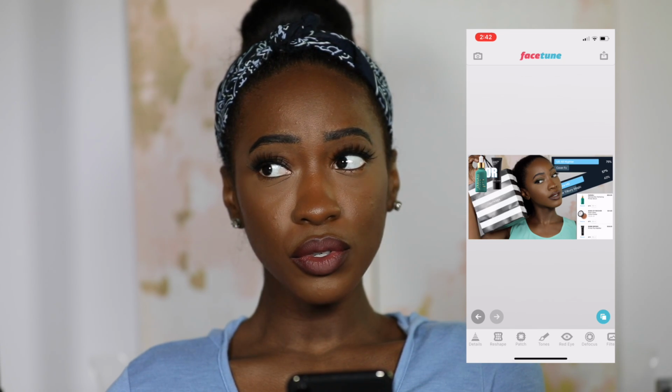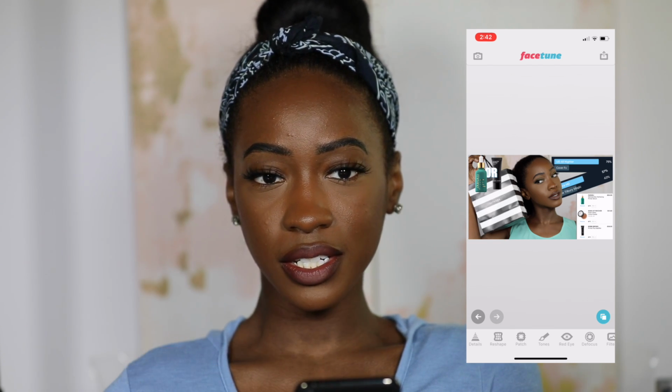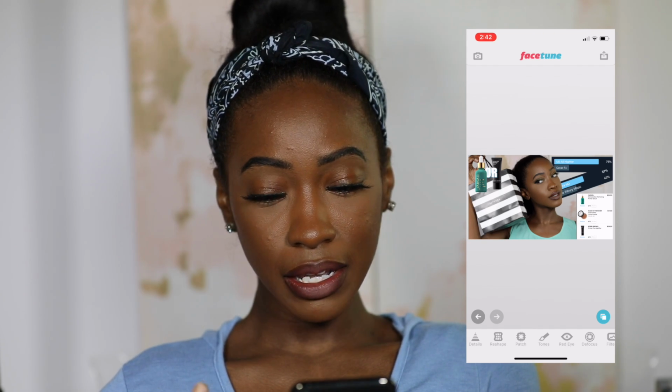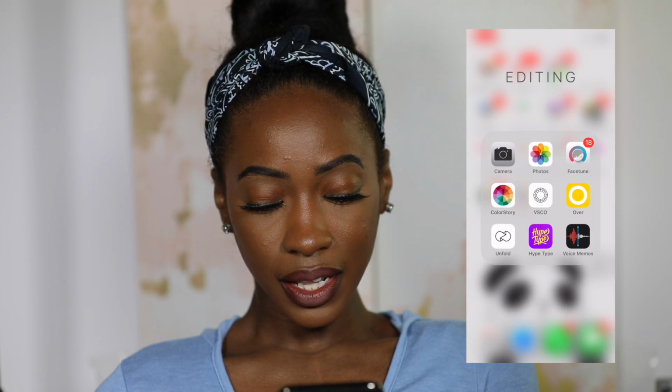I know Facetune 2, I believe, is what you can use to do a whole lot deeper editing. You know, I'm talking like some reconstructional type editing on there. I don't have that one. I did download it, but I was just like, I don't feel like I need this.